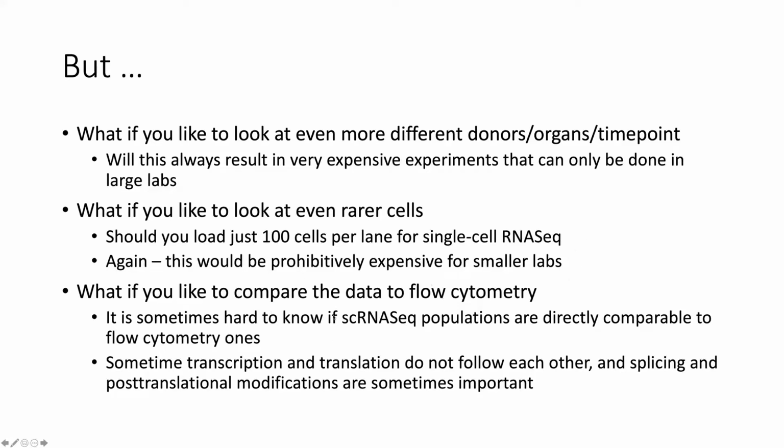And we also would like to be able to compare the data that we got from the single cell experiments more easily to our flow experience, so that when we define a specific subpopulation of cells using transcriptomics, we know what population that would be in a flow cytometer. And of course, we cannot really do that because transcriptomics and binding of antibodies to proteins are at the different ends, so to say, of gene regulation, and may not always follow each other very robustly.